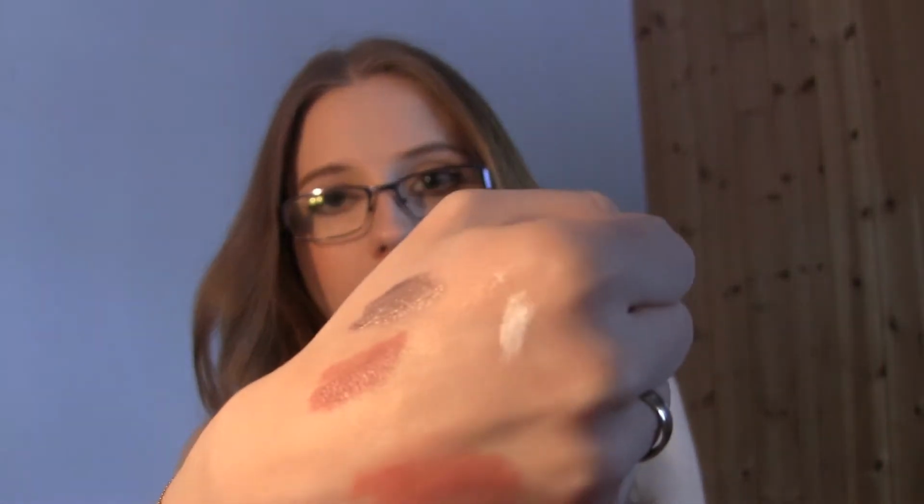It's just a pearly white. I have tried to use it as a highlight on the inner corners of my eyes, but it doesn't really work for that either. It washes away really easily, so it doesn't stay on for very long, and it doesn't show up in the waterline. It's not good for anything.